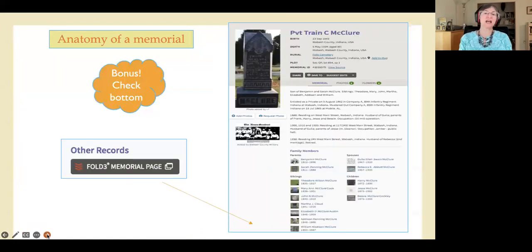Bonus, in the last couple of months, since roughly the beginning of this year, something new showed up. As you know, Find a Grave is owned by Ancestry, which also owns Fold3. So more and more Find a Grave memorials, like my husband's ancestor, Private Train C. McClure, have something way at the bottom, below the flowers and flags. It's so far at the bottom I couldn't show you, but if you could see way down, you would see this link: Other records, Fold3 memorial page.